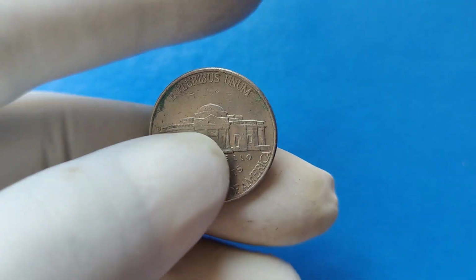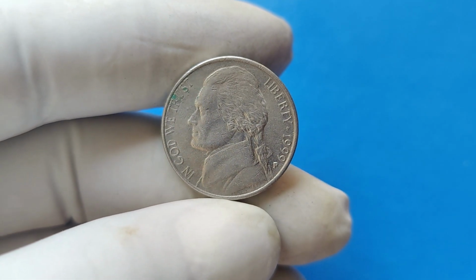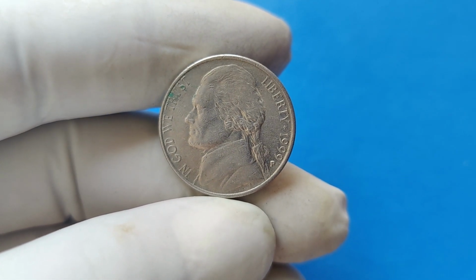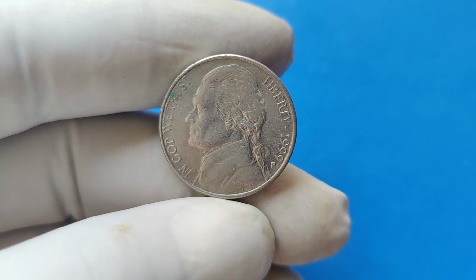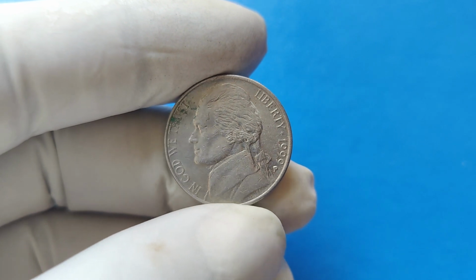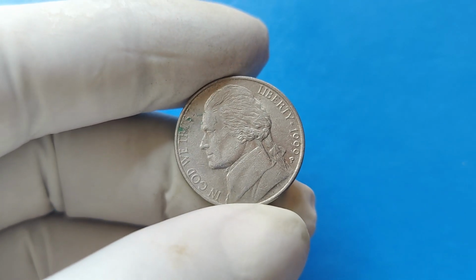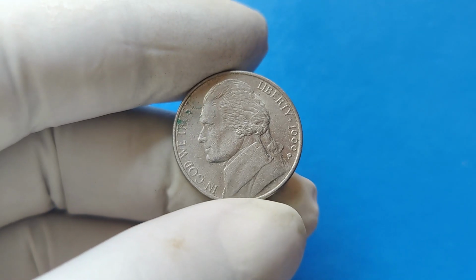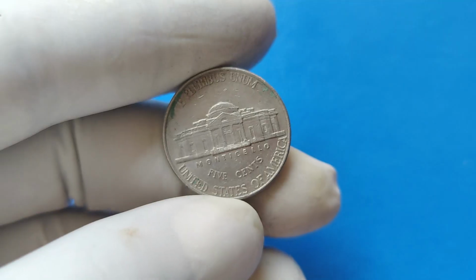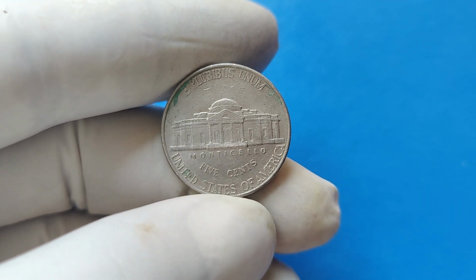But the real treasure lies in coins that have been preserved in pristine, uncirculated condition or those that have special errors or varieties. Collectors seek coins graded mint state 65 or higher by professional grading services. A flawless 1999 nickel with full steps on the Monticello building, meaning every step line on the reverse is sharply struck and visible, can be worth several dollars to well over $50 depending on the quality.